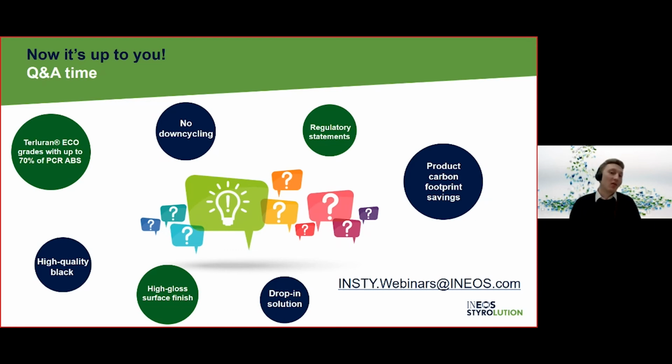With polystyrene, one of the typical applications that polystyrene is used for is yogurt cups. Yogurt cups are generally white or in lighter colors, and that also means it's easier for us to offer lighter colored solutions as well. So that's why our polystyrene ECO mechanically recycled material will be available in lighter colors like white.